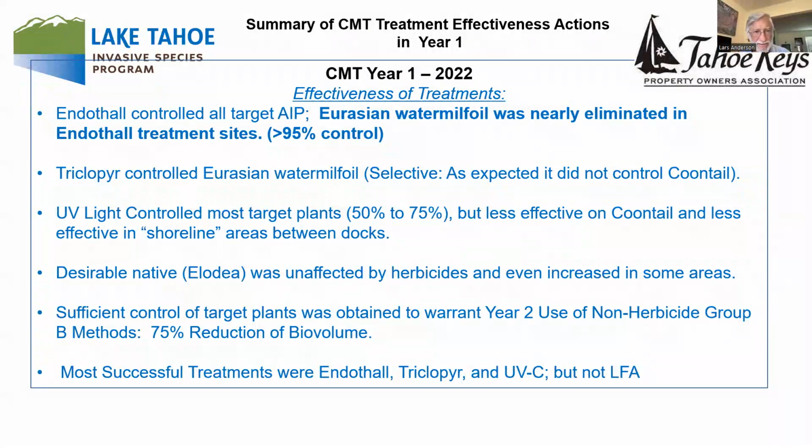Dennis mentioned Elodea. What we found in the first year is that within our herbicide treatments, we actually had some increases in Elodea, our native plant in those sites. That's primarily because we were able to reduce the competition from our invasive plants in those areas. But the good news was in year one, we had sufficient control of our target plants to warrant year two and the use of these non-herbicide group B methods. In other words, we had 75% reduction in biovolume in most areas. So the most successful treatments in year one were the two herbicide treatments, the UVC light, but we had very little effectiveness from our laminar flow aeration, that bubbling system that we used there. Next slide.